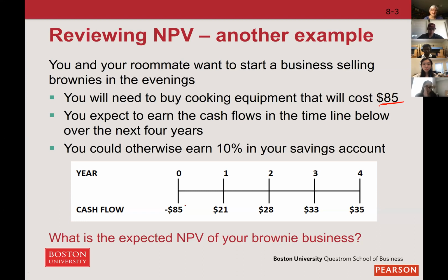So that investment is going to be negative. That's an outflow. That's your investment. And then you're going to earn cash flows over the 4 years that you're in college. So we've got positive cash flows for years 1, 2, 3, and 4. And what you could earn in your savings account is 10%. So it's like using the bank account as a benchmark. We want to make sure that we're going to get at least 10% on this project if we're going to do it, because otherwise we'd be better off putting the money in our savings account.